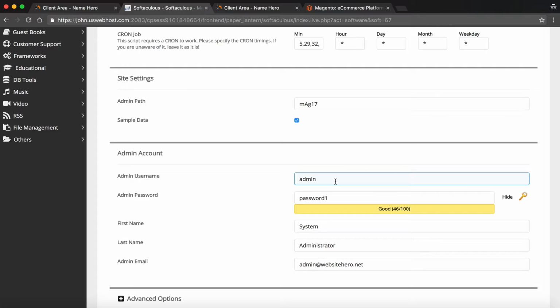So you want to make it tough. So I'm going to call my username MH2017-1. And then my password, I'm going to use the password generator. Just click the key, and it's going to give me a secure password.